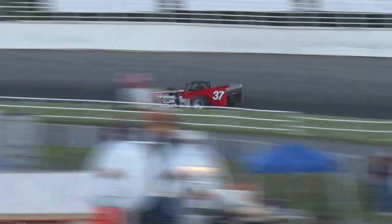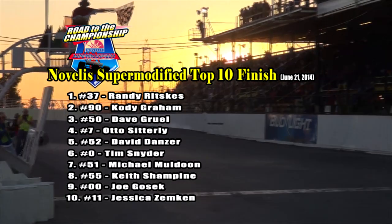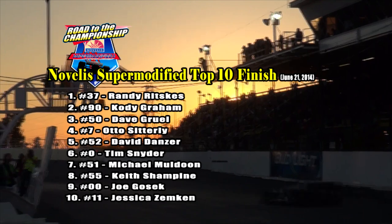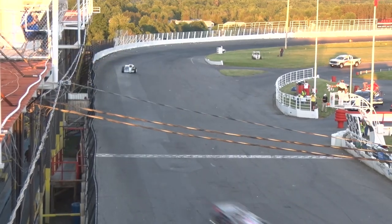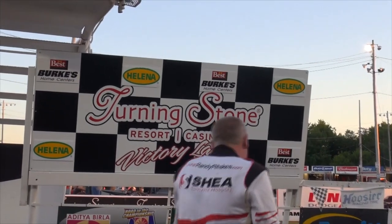But at Oswego Speedway, we like to focus more on the racing. And as the green flag came back out, Randy Ritskes would go on to run away with the win here in Twin 35 number one back on June 21, crossing the stripe to victory, his second win of the 2014 season, ahead of Cody Graham, Dave Gruhl, Otto Sitterly, and David Danzer in the top five. Timmy Snyder would hang on to sixth ahead of Michael Muldoon, Keith Champagne, Joe Gosek, and Jessica Zemkin rounding out the top 10 as Ritskes climbs out in Turning Stone Resort Casino victory lane. Now, they were still doing it.